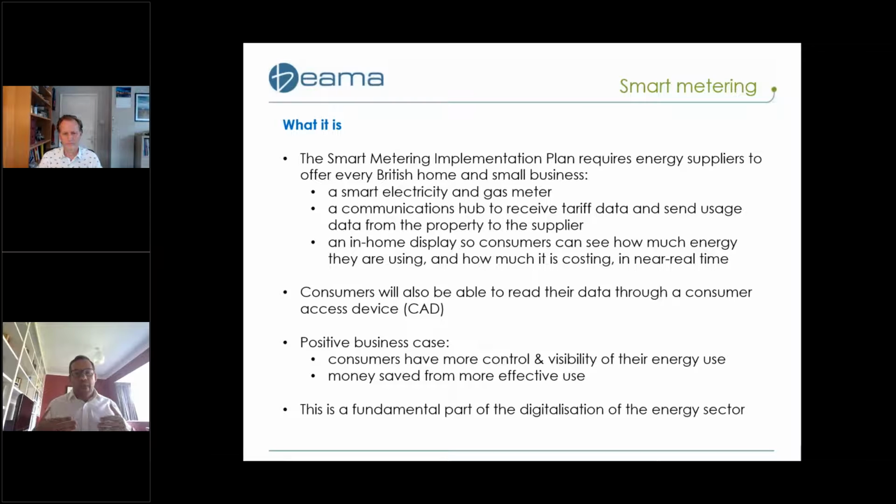So I want to talk a bit later about the control and visibility of energy use. But first, I just want to talk about the positive business case of the smart metering implementation plan, because it's quite interesting. When I worked for a decade or so ago, I was involved in writing the full business case for the program. It had to succeed on its own terms. So it had to save money, it had to be affordable, it had to be deliverable, it had to be something that consumers wanted, and all those sorts of things.